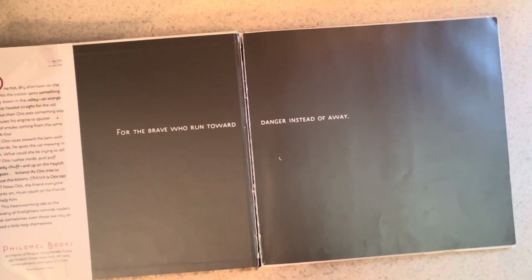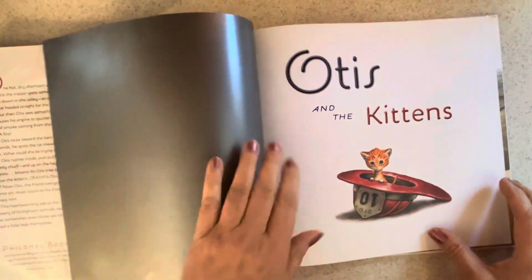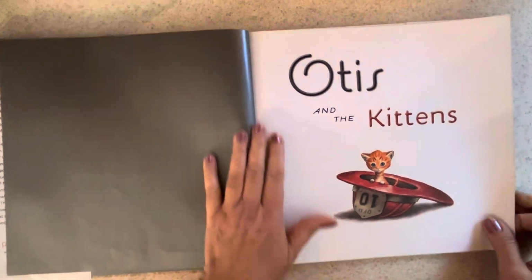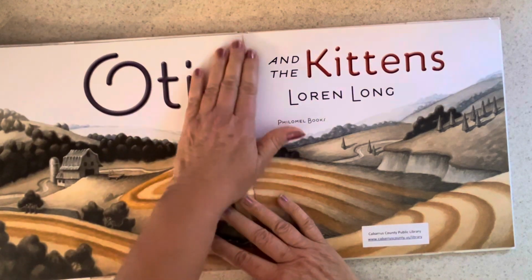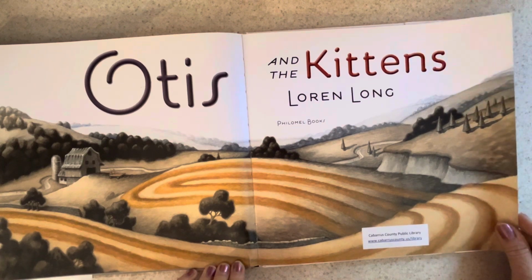One hot, dry afternoon on the farm, Otis the tractor spots something moving in the valley. An orange tabby cat headed straight for the old barn. But then Otis sees something else that causes his engine to sputter. A swirl of smoke coming from the same barn. It's a fire, and we know that Otis always seems to save the day. So let's go on inside and find out what happens. And I think we can see that there might be some firemen involved, or maybe Otis is a fireman, a fire tractor. We'll find out. This beautiful, beautiful farm where Otis lives.